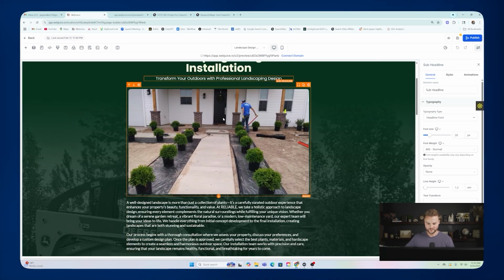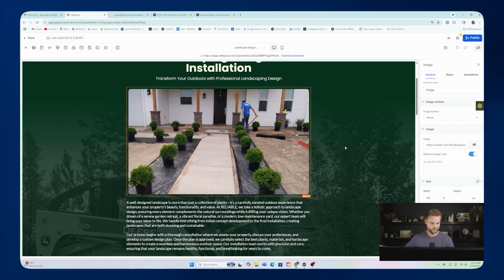And then also this image right here, we can do what's called alt text. So you click on the image when you're in the GoHighLevel website builder. And over on the right, this section is called alt text. It's basically classifying what the image is about. And we can put our keyword here in the alt text as well. So we can do landscaping as our alt text.